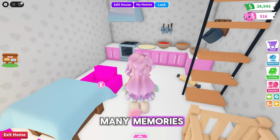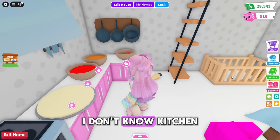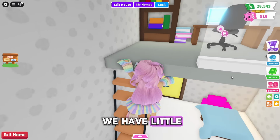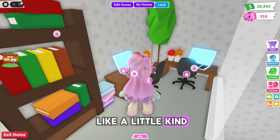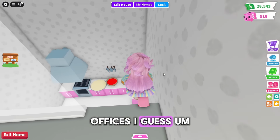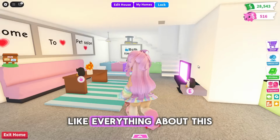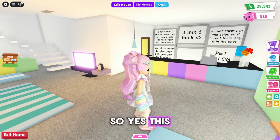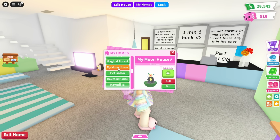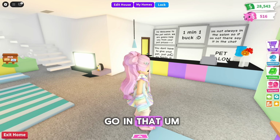This brings back so many memories. And then in here we just have a little kitchen, I guess. And then up here we have little, can I get up here? There you go. And then we have a little kind of offices, I guess. So this is so 2020 coded. Everything about this just screams old Adopt Me. So yes, this is really cute. Anyways, this moon house is just an empty moon house, so we'll not go in that.